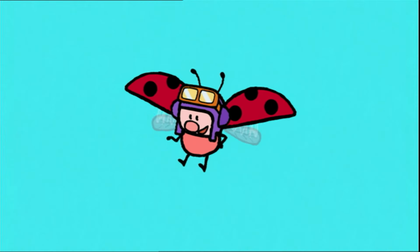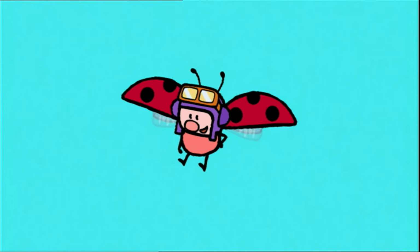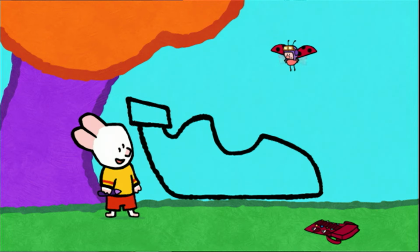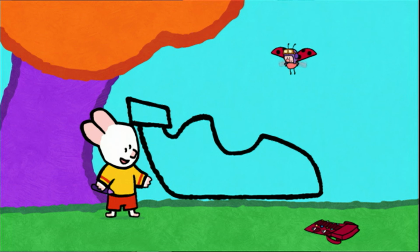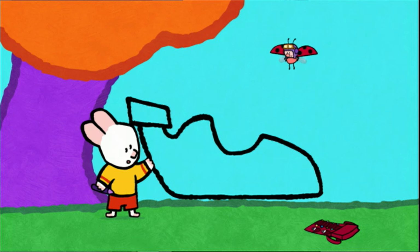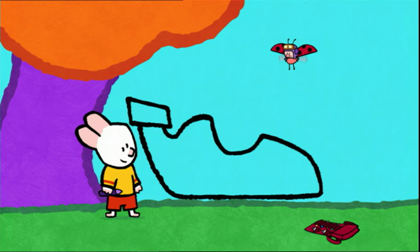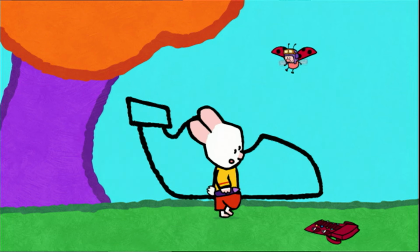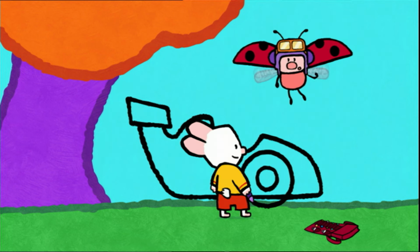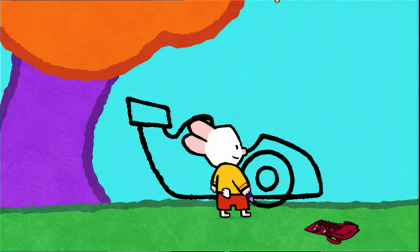You know, even though it's big, there's no way you're going to beat me using that shoe. But it isn't a shoe, it's a car. But that's not what a car looks like. Yes, but with some wheels, it'll be a racing car. Front wheel. And I will draw a back wheel. Whee!